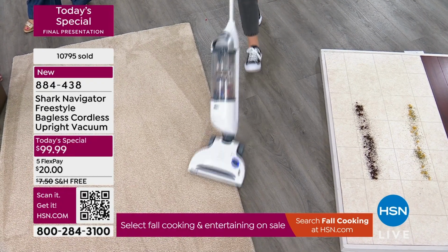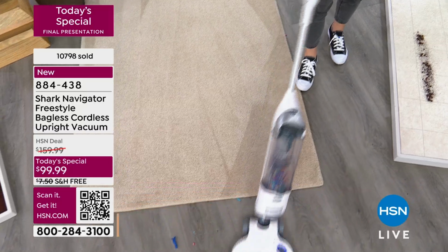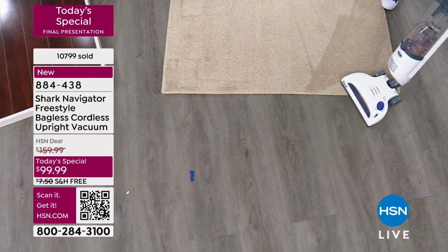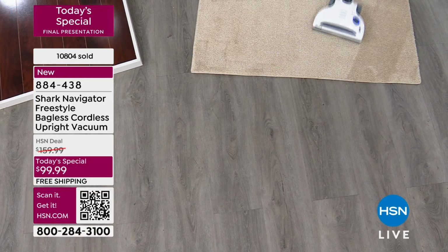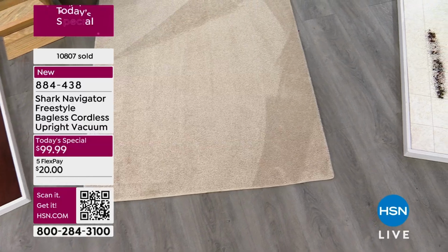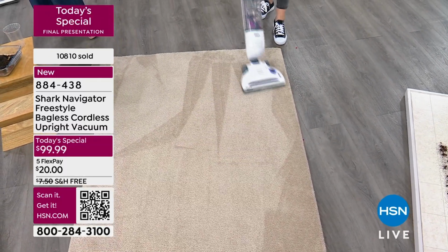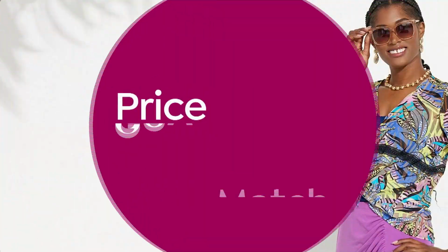So even if you're doing that comparison shopping and reading those reviews, I hope you're coming back here to purchase, because this is where you're getting a Shark for under $100, and nobody can touch that right now. If somehow you were able to find this exact today's special for less than $99.99, if it's one of our select online retailers, we're going to match that price for you. That's how confident we are in our value for this today's special.